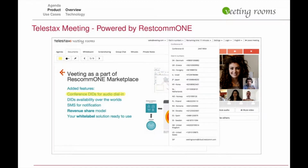The name Veeting stands for virtual meeting, and a Veeting Room is a virtual meeting room. What we see here is a co-branded version of Veeting together with Telestax. This version integrates seamlessly into the RESCOM 1 platform and leverages the communication capabilities of RESCOM 1 and Telestax.